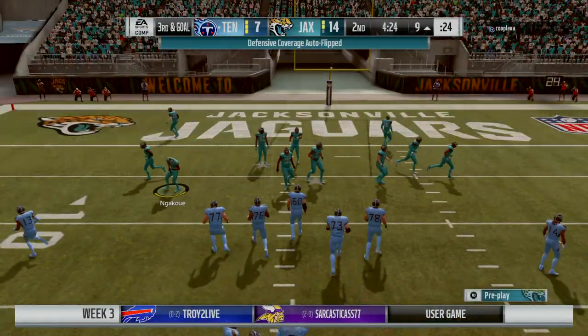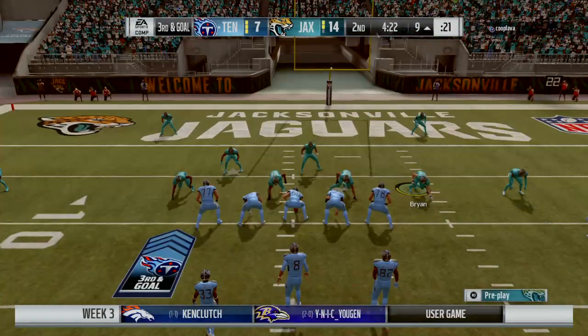Well, they need to reverse the trend. The last 2 plays have gone backwards. Now it's 3rd and goal.